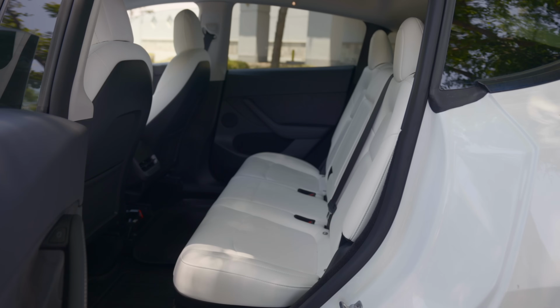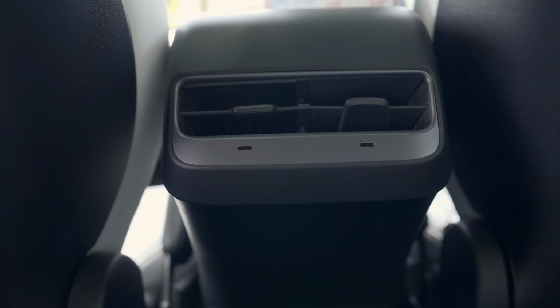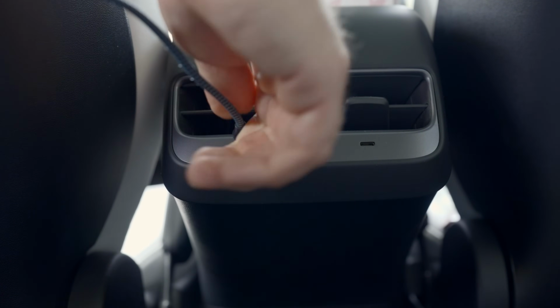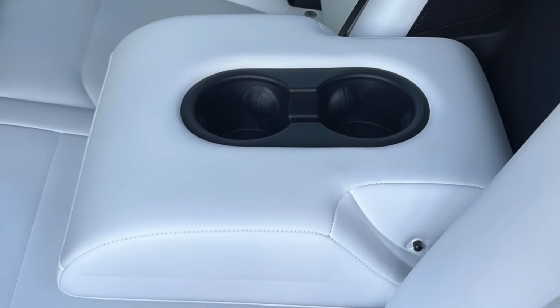For rear passengers in the Model Y, there are 3 seats and climate control vents. You also have 2 USB-C ports for charging whatever you might need back there. Then the center seat has a fold-down armrest with cup holders.